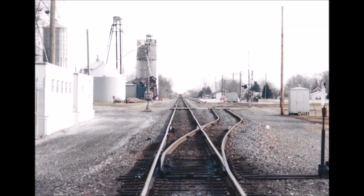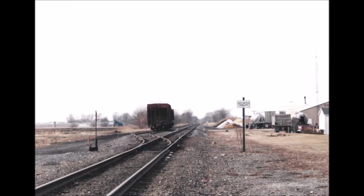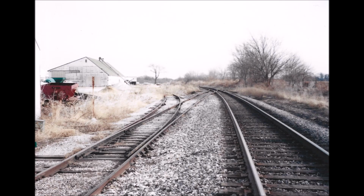In this view looking east, we see the Yates City sub diverging right. This line went to Farmington, Canton, Lewiston, and Vermont. Directly behind me is another siding used by the Maintenance of Way Department. Track at Mequon was used to deliver dry fertilizer to the Riverland FS plant.